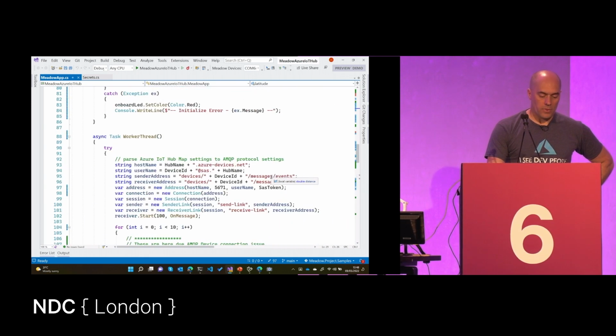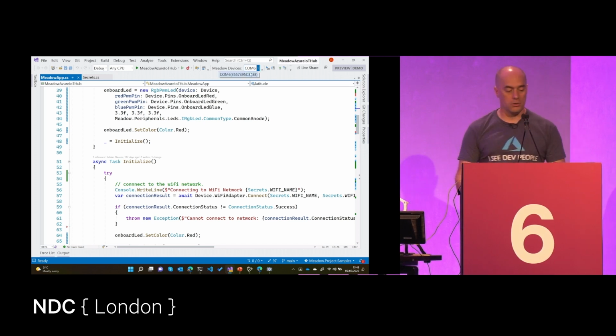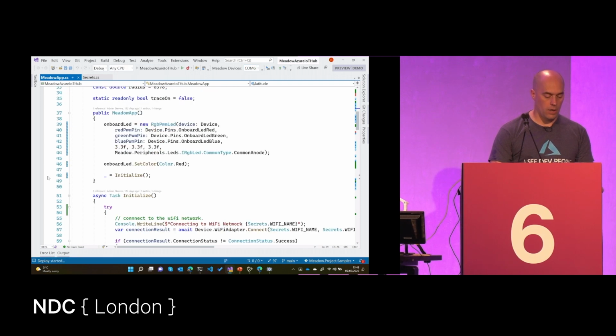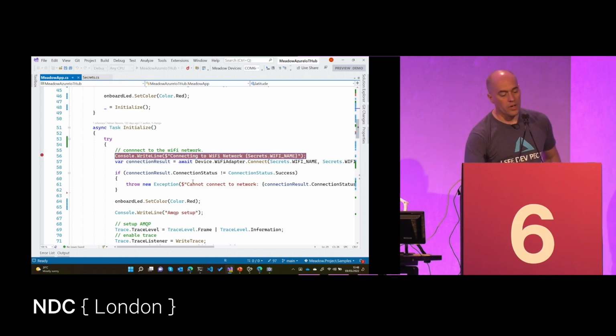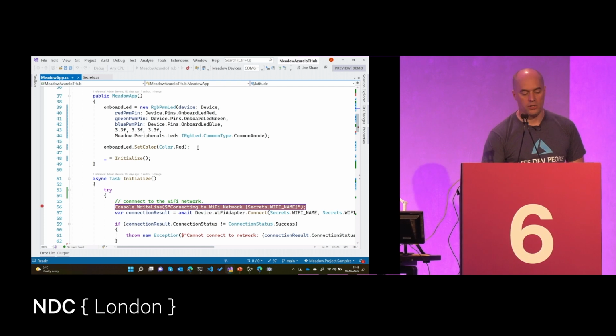So what we're going to do is I'm going to burn this to the chip. So you notice there that the COM port is now changed to COM6 because that's what this board's on. And we're going to click to burn it out there, and we are going to hold on that line there, connecting to the Wi-Fi. So what we're going to do here is much the same as before. We set up the onboard LED and turn it red because I said that's what I like to do.